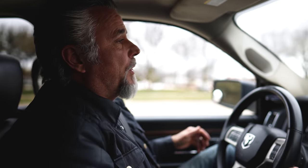These K5 Blazers are doing pretty good right now. They're pretty popular. People are restoring them. Restored, I've seen these things go for $100,000. So we're not going to do that. We're going to try to buy it and flip it.